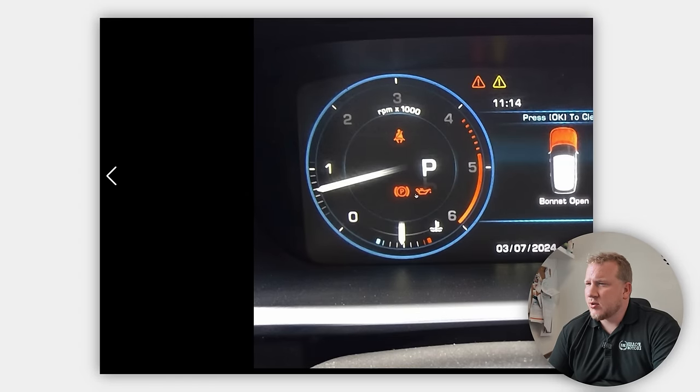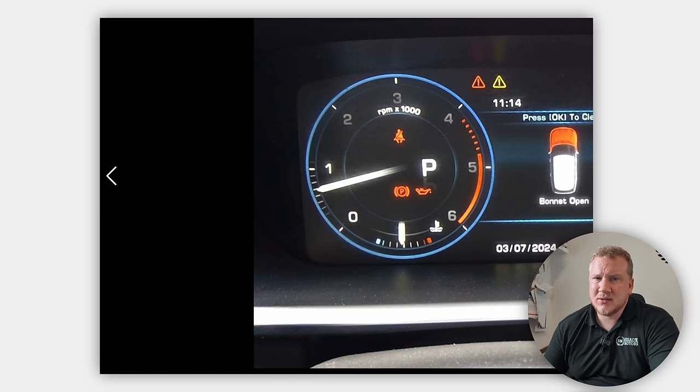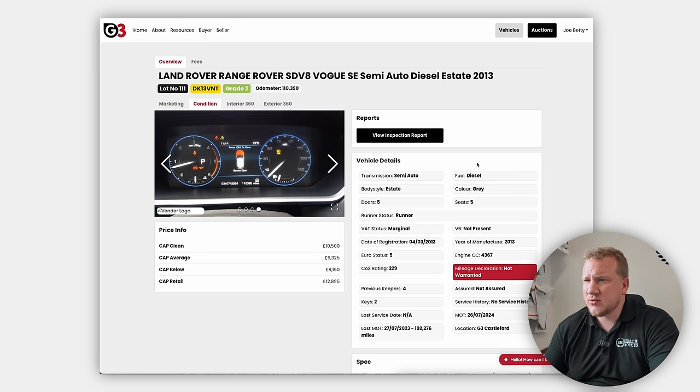These are the more worrying things. We've got an oil light, which could be minor, could be major. And we've got an ASL light. I don't even know what that means, but I think it'd be something to do with wheel speed sensor or something. Is it something to do with traction control, stability control, stuff like that?